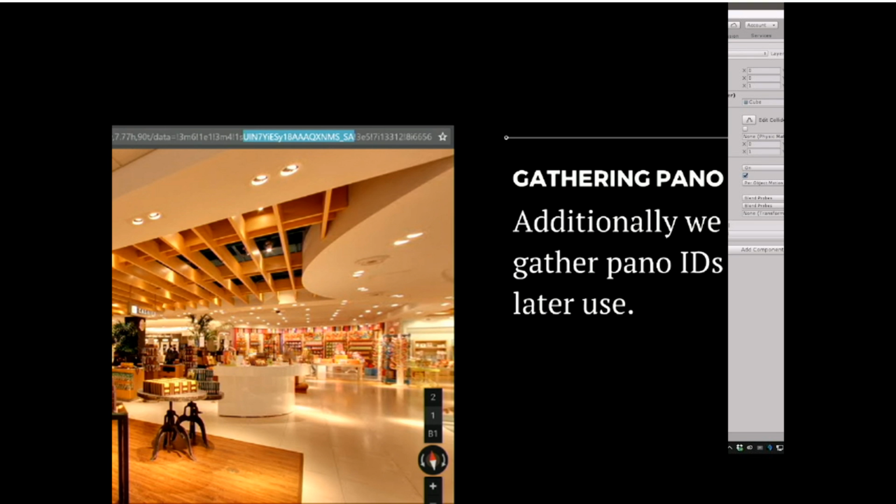Each panorama has a panorama ID, and one way is to get it from the address bar. There are other ways, but for the sake of simplicity, we just want to highlight that way. If you write just that ID of the first panorama, the starting point you want for your tour, then you're all set for the first moment.